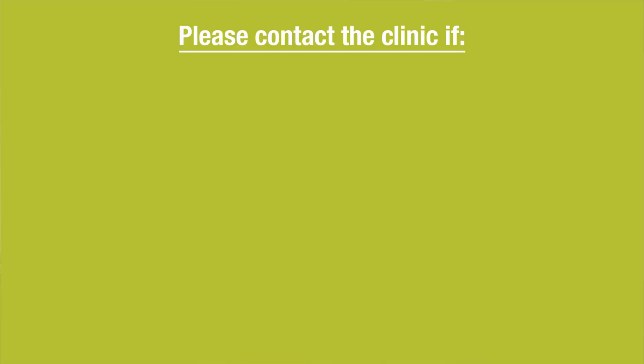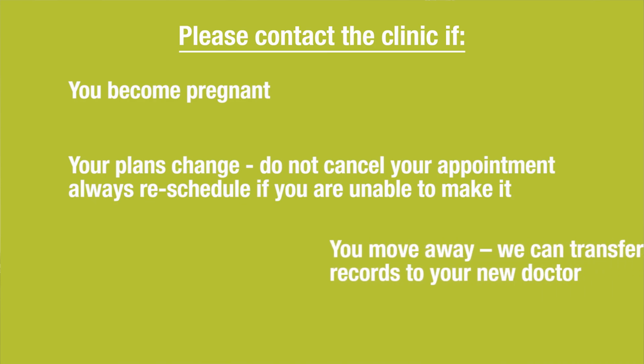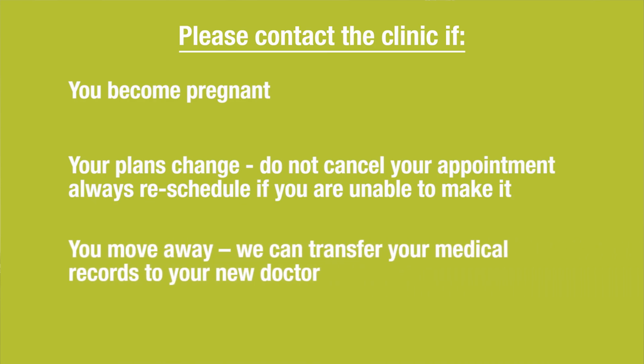Please contact the clinic if you become pregnant or your plans change. Do not cancel your appointment. Always reschedule if you are unable to make it. Or if you move away, we can transfer your medical records to your new doctor. If you have any questions or concerns, please contact your colposcopy clinic.